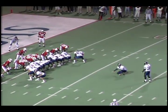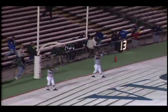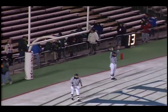Damon Shea will attempt the field goal. This will be a 22-yard effort. Will be placed down at the 12-yard line. It's down, it's up, and it is good. We have a timeout of the field.